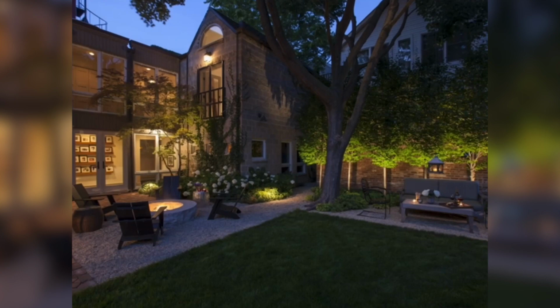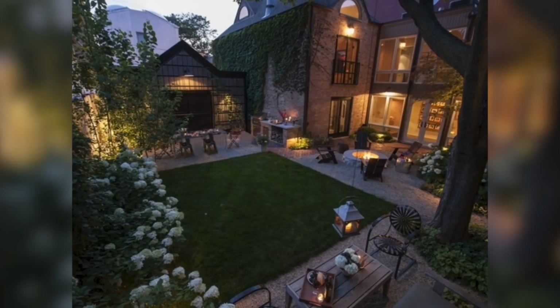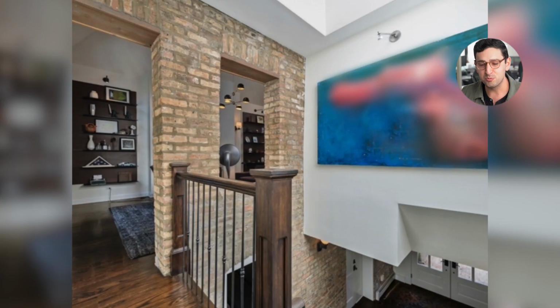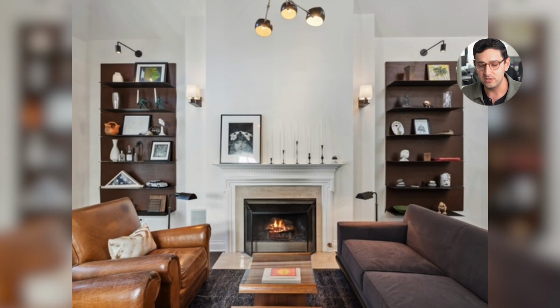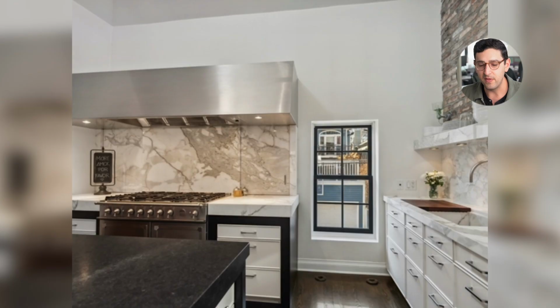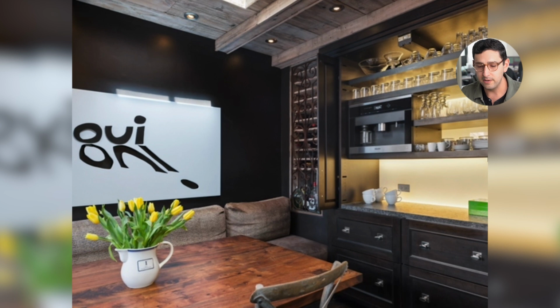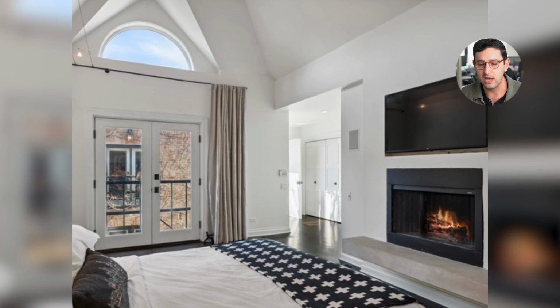So here's property 1. Spectacular. Outdoor space is one of a kind. You get all of these windows on the rear of the house, exposed brick, vaulted ceilings, and then wait till you see this little nook coming up that they have for dining. You get a skylight, you get these built-in cabinets, you get these built-in cushions, you have the brick all around, just incredible. You have this bar with storage for wine. I mean, I'm just geeking out over this kind of house.